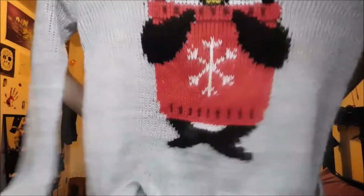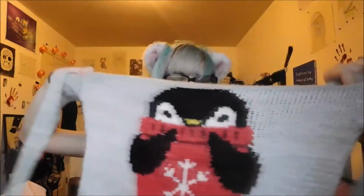One of the things I got was this cute knitted sweater with a penguin on it. It's a nice gray color and the penguin has a sweater too. What brand is this? It is Rewind. I don't know the brand, but that's what it was. It was $9.99, well, $10, which I think is a little pricey for just a little knitted sweater.